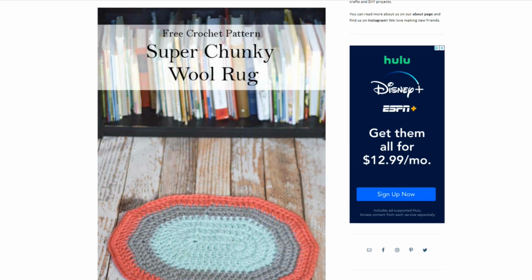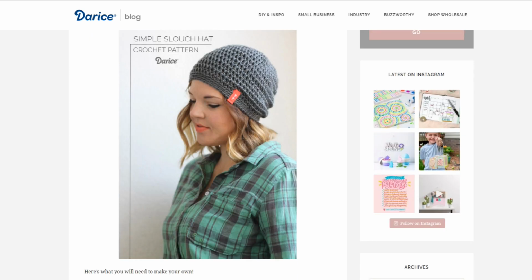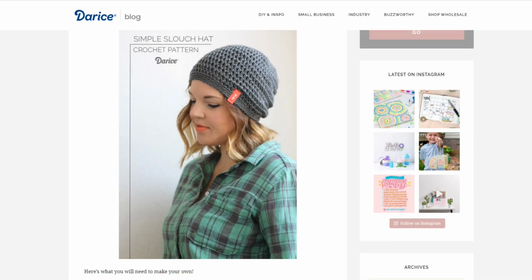Okay, let's move on. The next one that I found is at blog.doris.com, and this is what she calls a simple slouch hat. The reason why I like this pattern is because we are moving into spring, but you still have days like, I'm in the Midwest today, it's 30 degrees, but last week it was 65. Because it's crochet, it's made with a thicker yarn and it has holes in it, so even on a cooler day, you can still be warm. But if it's a warmer day, say in the 60s, and you just want to throw a hat on, you absolutely can, and you won't be sweating or want to snatch it off really quickly. That's why I thought this would be a great pattern for this time of year.